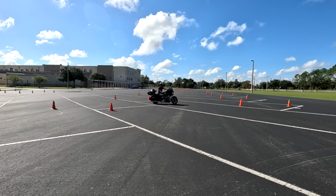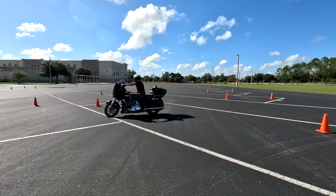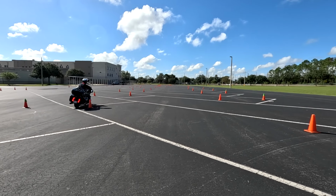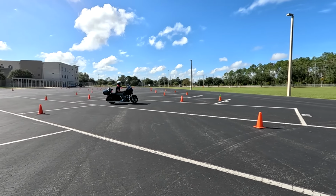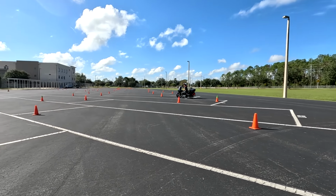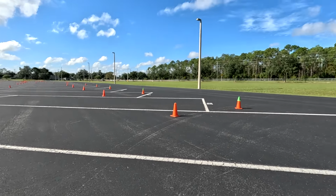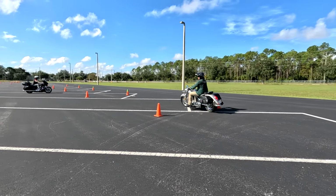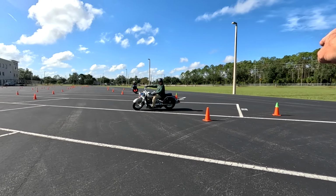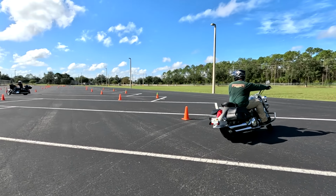I'm sure there may be some exercises that are similar to this, but my Ride Like a Pro course is based on motor officer training. These are the same exercises you'll find that the motor officers take, except everything is pushed out to 24 feet rather than 18. And believe me, 24 feet is still a challenge for the vast majority of people. If you want it a little more difficult, for those riders I just add an additional cone and tighten it up.